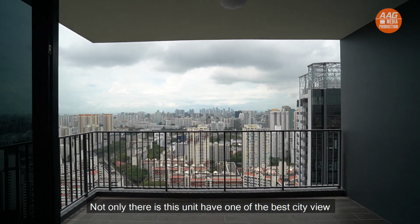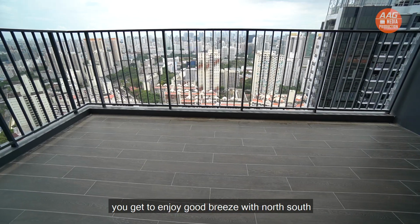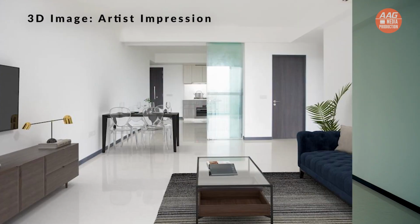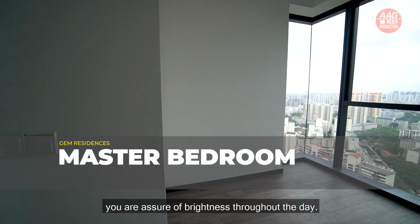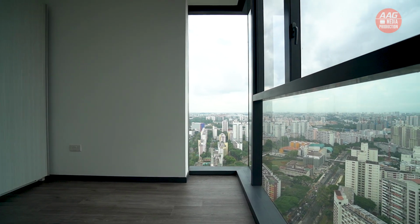Not only does this unit have one of the best city views, you get to enjoy a good breeze with north-south orientation without any afternoon sun. With the full ceiling-to-floor windows in the bedrooms, you are assured of brightness throughout the day.